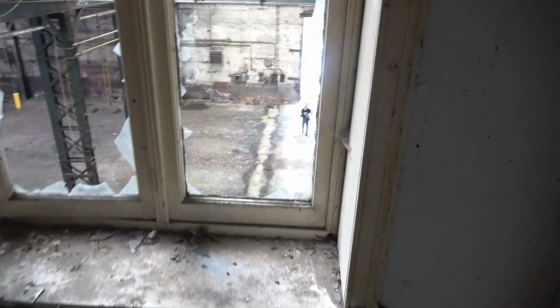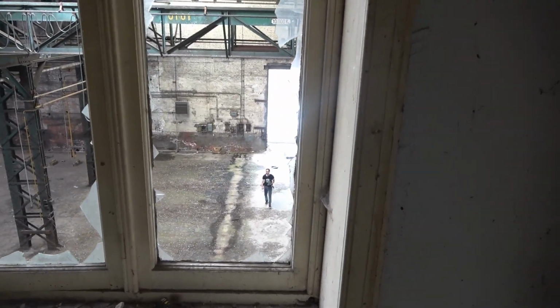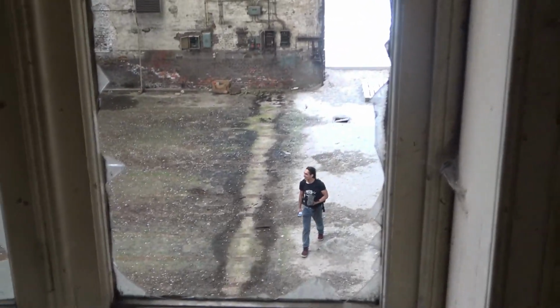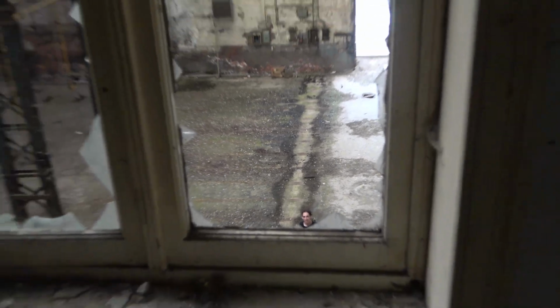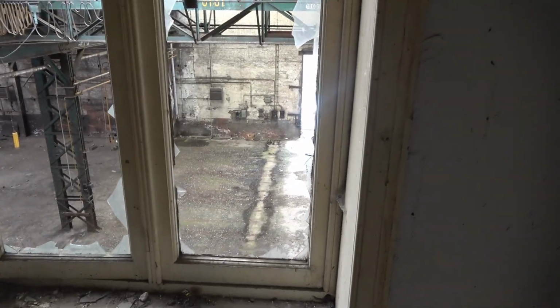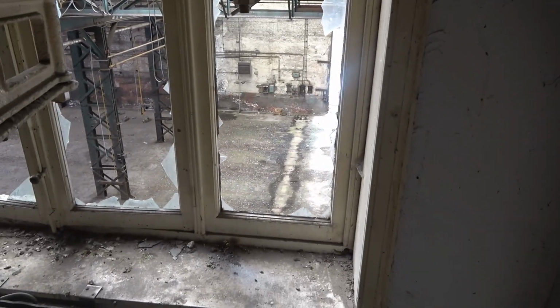Yeah, let's see how far I can get on this wobbly stairway. Oh, look who we have there! Kachang! Look at him. Yeah, you can walk all the way this way towards me and then to the left. Or to the right, I guess.